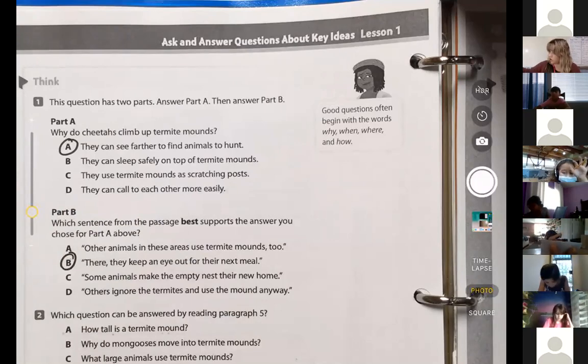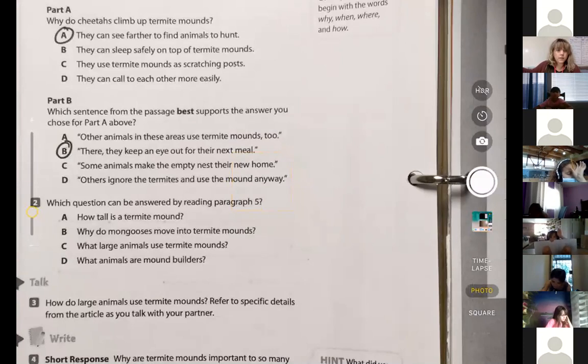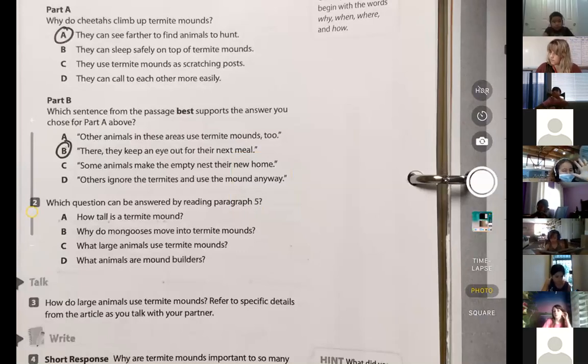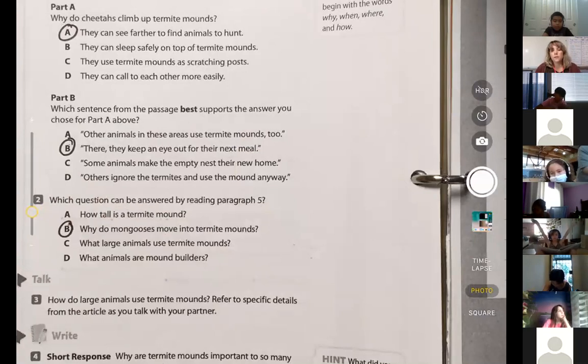Okay. Question 2. Here we go. Which question can be answered by reading paragraph 5? So which one of those things does paragraph 5 talk about? Zelda? Why do mongooses move into termite mounds? Perfect. B. So we could answer that question. Why do mongooses move into termite mounds? Okay. Make sure you have B circled.